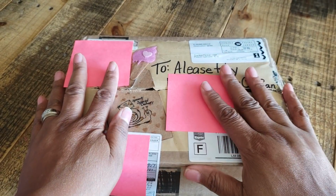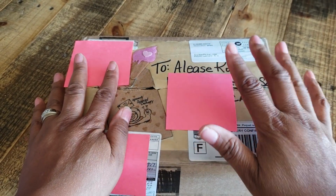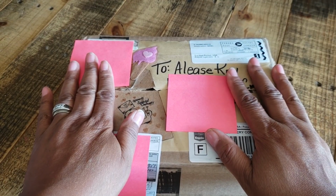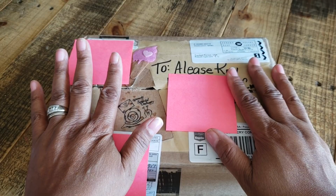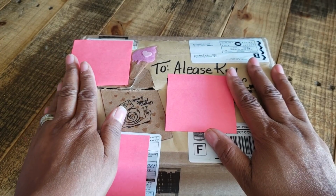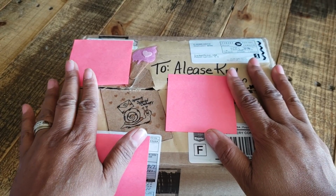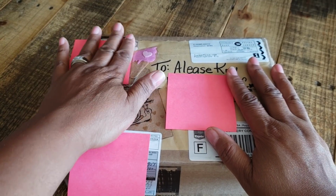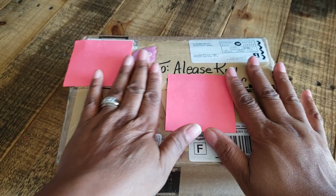Hi Christina Bates. We decided to do a TN insert kit swap, where we made each other a notebook for our traveler's notebooks, and we included things that we could add to the traveler's notebook insert to decorate it. So I'm so excited.